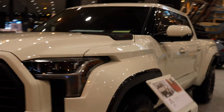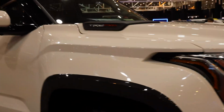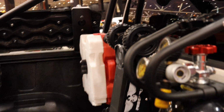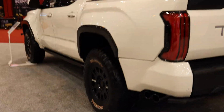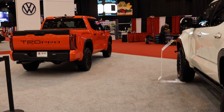Now here's a concept for a desert Tundra. Some nice Rigid LED lights. More oversized, looks like a little more of an oversized fenders for bigger wheels. 2 full-size spares. Big light bar. Big Pro Eagle jack. This thing's ready for Baja. Definitely tell these fenders stick out a little bit more, a couple more inches than the regular TRD Pro.